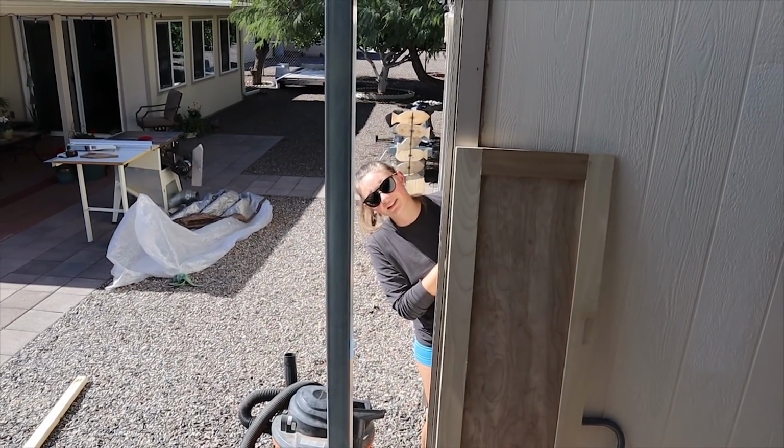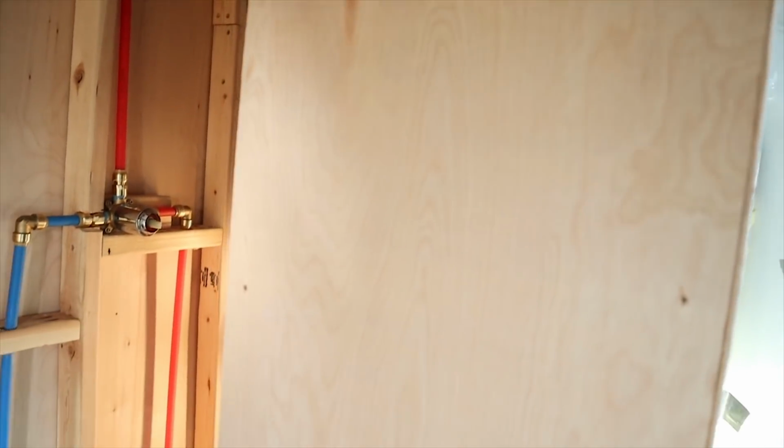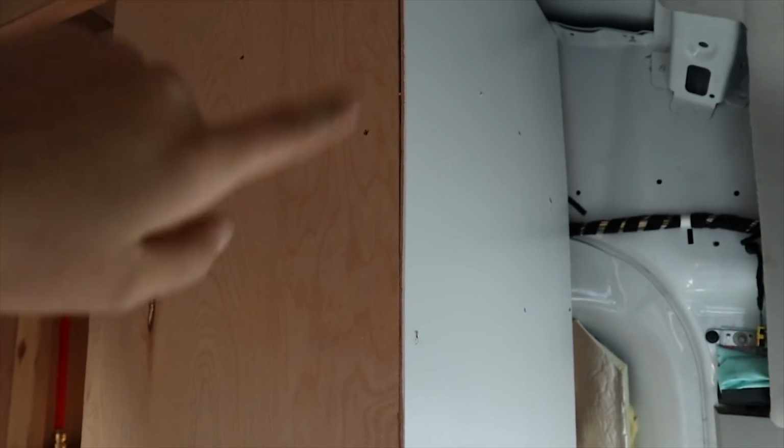Oh! We don't like sitting around. Check it out, guys. We got panels on the shower and behind the driver's seat. There's still a bunch of little holes from where we screwed it in, but those are all gonna be sanded and filled and repainted over.